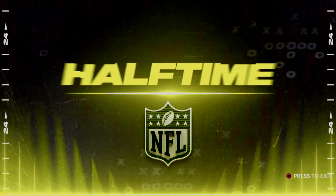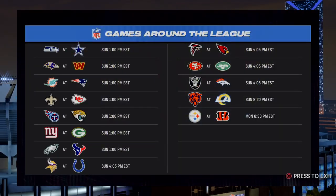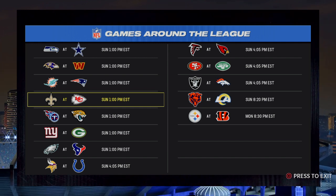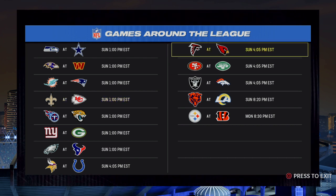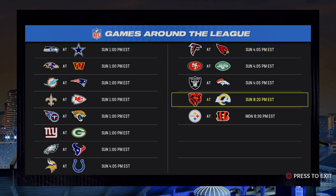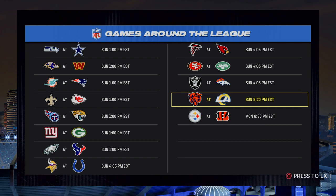But first, let's take a look at what's coming up this weekend around the NFL. As far as the early games go on Sunday, we'll have our eye on Arrowhead Stadium in Kansas City. A big one for the Chiefs, as they'll square off with the New Orleans Saints. More good stuff later in the afternoon, one being down in the desert, where it'll be the Cardinals at home in Glendale, taking on the Atlanta Falcons. And finally, a good one on Sunday Night Football between the Chicago Bears and the LA Rams.